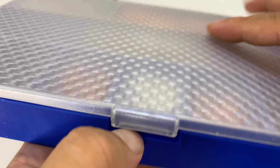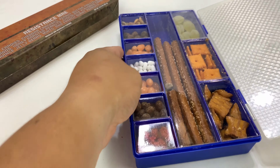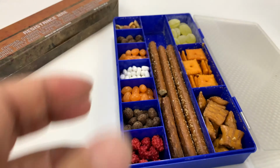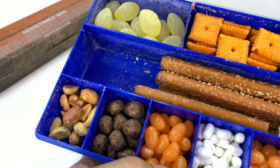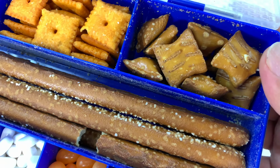So let's go ahead and just open this up. Now I will say, because it got shipped from such a long distance, from a galaxy away, things in here might not be in very good condition or shape. So what we have is a little plastic piece holding everything in place. And take a look at this. Booyah! There's our lemon candies. Let's call them cheese crackers, but I think those are like Cheez-Its.